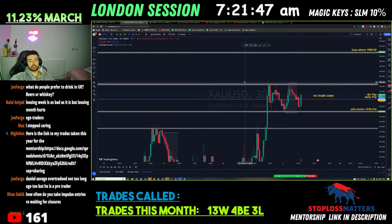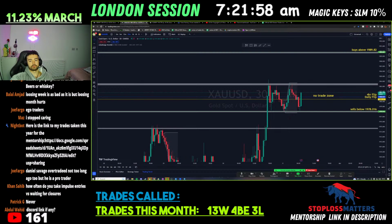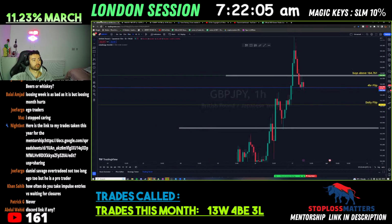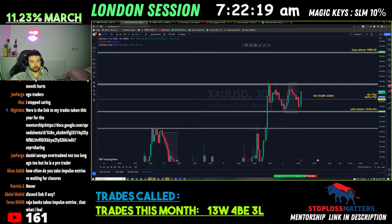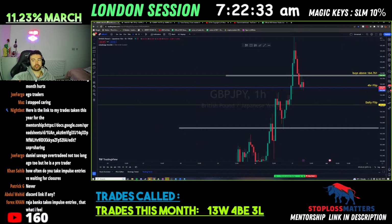How often do you take impulse entries or wait for closures? I never take impulse entries, really. Roger Banks takes impulse entries, that's what I feel. He does. He gets in with high volume. And if it runs, it runs. And if it doesn't, he takes a -3 pip loss. That's how he gets in early.